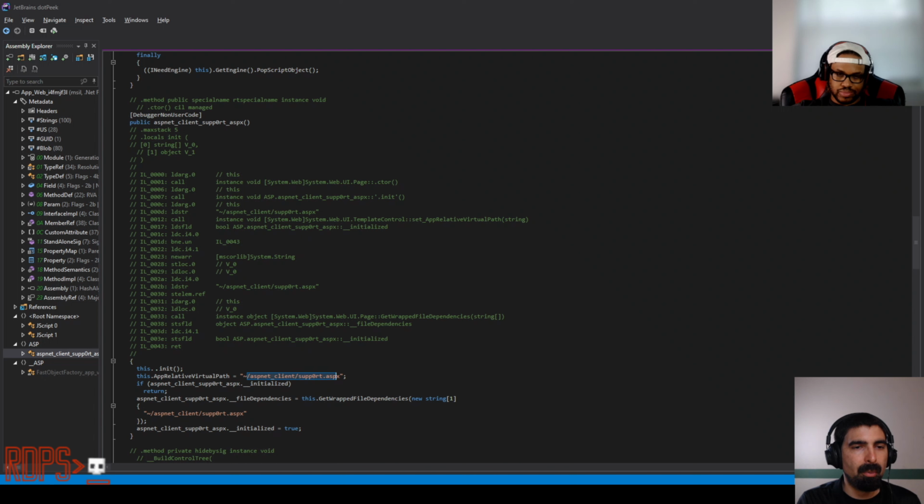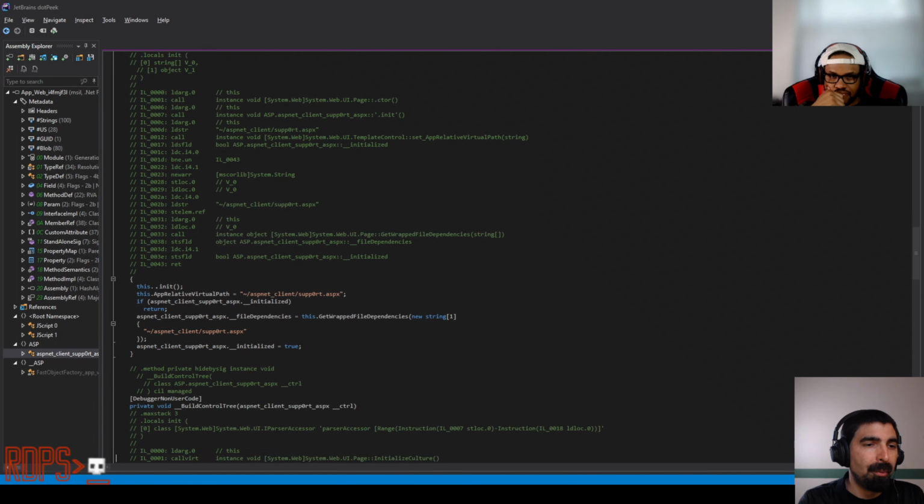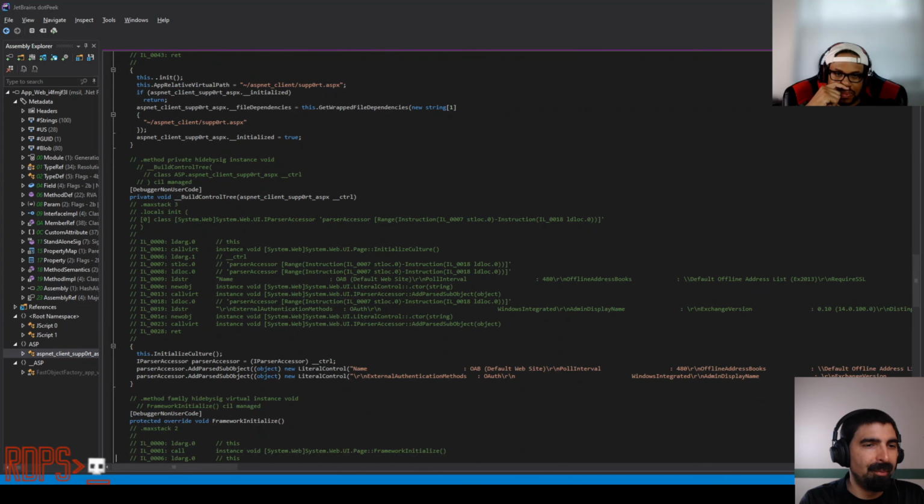We can see the virtual path right here. It sits in the root. ASP.NET_client/support with a 0.aspx. So if you were to call that URL on a server infected with this, it would execute this malicious binary. It would execute this backdoor. And all this backdoor does is take in user input, and then, well, we'll see. It returns what it's supposed to return.